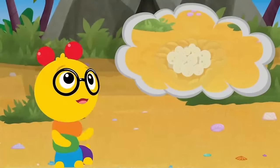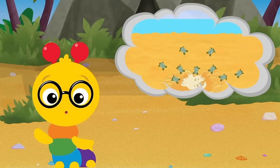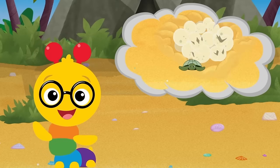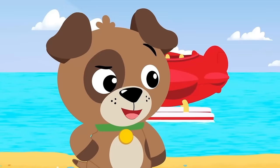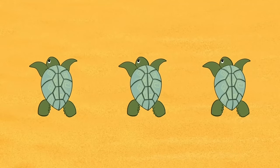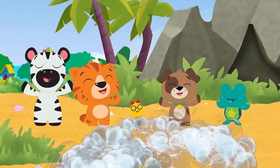Today, we learned about where and how sea turtles hatch and what they do in the water. We also spotted opposites on the beach, like near and far, in and out, and fast and slow. I guess there's only one thing to do. They figured it out first. Baby turtle dance party! Yay!